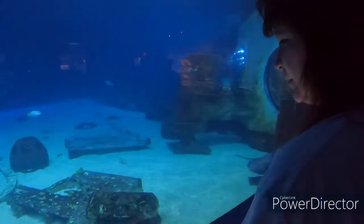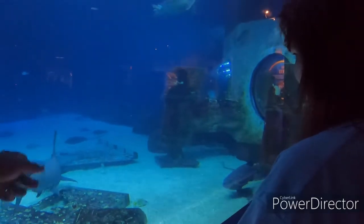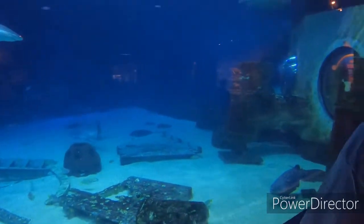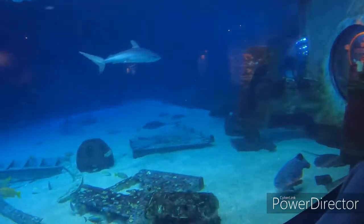Hammerhead, D'Angelis! D'Angelis, a hammerhead! D'Angelis, your favorite shark! He's swimming away. He just came up to the window. He's in the back. He came right up to the window. I was trying to call you.